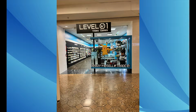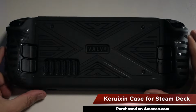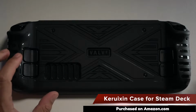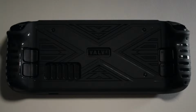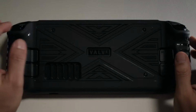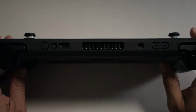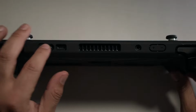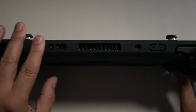Let's get back to the Steam Deck. The first accessory we're going to talk about here is in regards to device protection, and this is a TPU case that is specifically fitted for the Steam Deck. This case actually came highly recommended on ETA Prime's channel. I really liked the way that it added some character to this device while protecting it at the same time, and they cut this out very nicely so that you still get proper ventilation, you can still see the Valve logo, and you still have access to the buttons in the back, but you also have a little bit of extra grippiness.